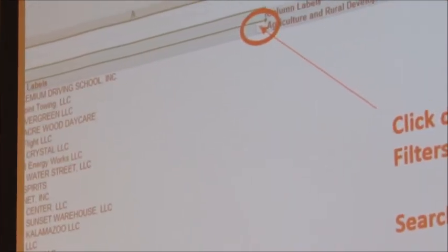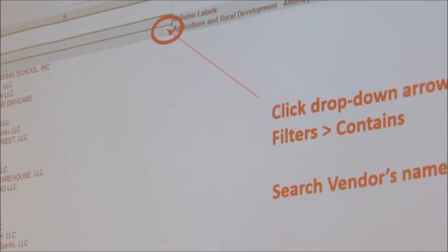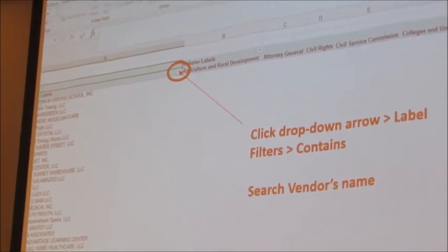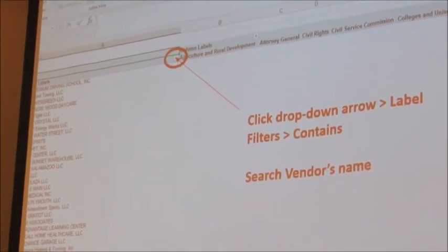So contains means it doesn't have to be the exact name, as long as the name contains whatever word you put in there. This can be handy if you don't know exactly what they called it within the state of Michigan. So for example, if you don't know if they include the full name or the LLC at the end, as long as the vendor name in this list contains a portion of their legal name, it will pop up. So in this case, it's WW Grainger Inc. All I searched was Grainger Inc., and that's what came up.